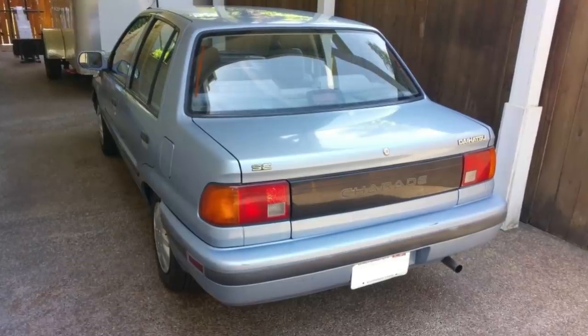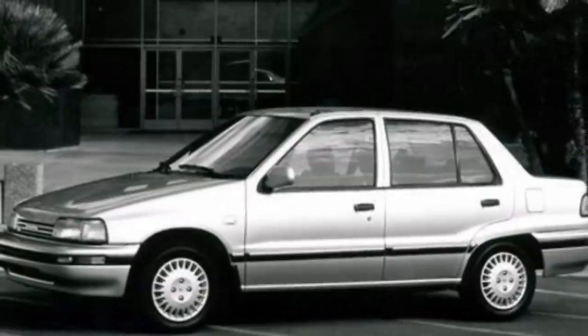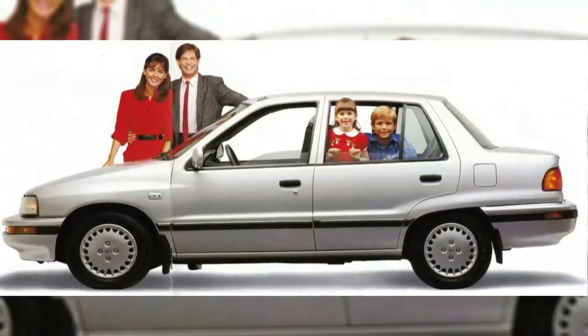For 1990, Daihatsu began offering a 4-door sedan version of the Charade. Yet despite this, the combined sales of both a hatchback and sedan dropped to just over 10,000 that year, making the likelihood of seeing a Charade sedan on the road today very rare.